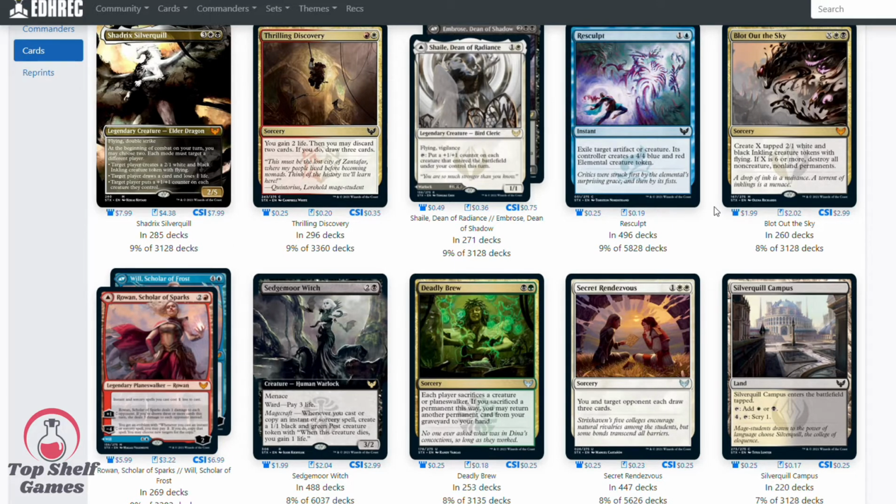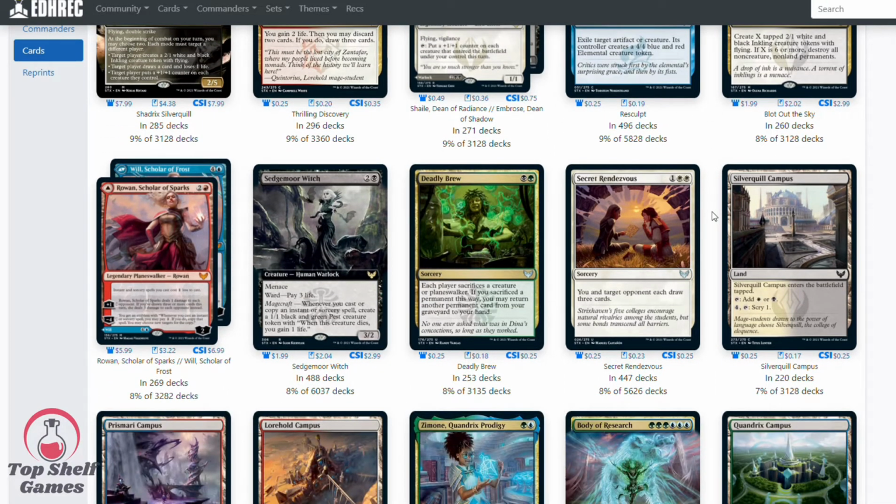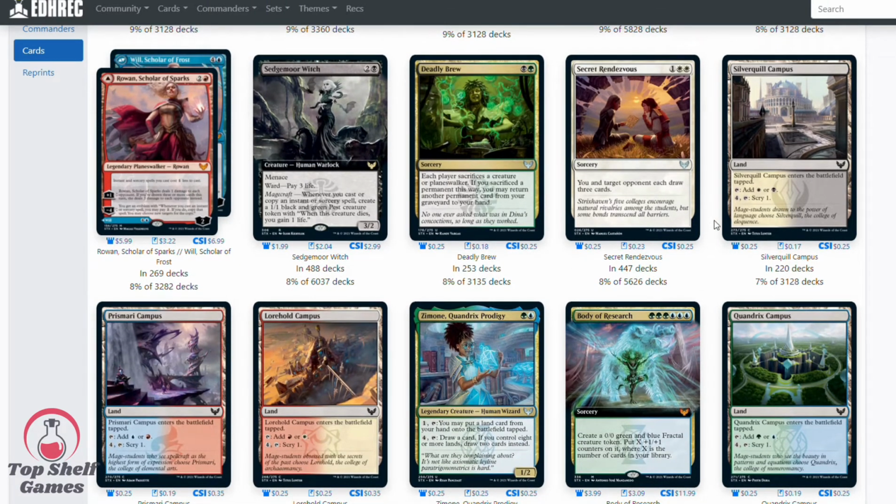Modern, although it stays a little more static, it's pretty tough to tell just looking at a brand new set when it's released what is going to be a power level that's going to make a difference in that set. But here we've got all the Commander data, so that's something that we can really put to use even on the release day of the cards like this.